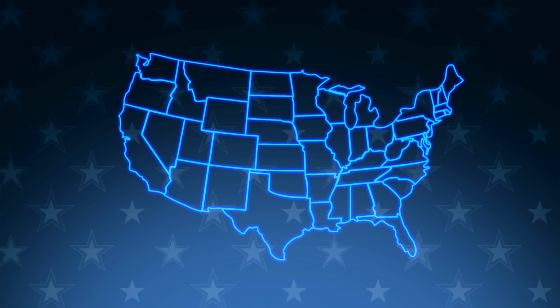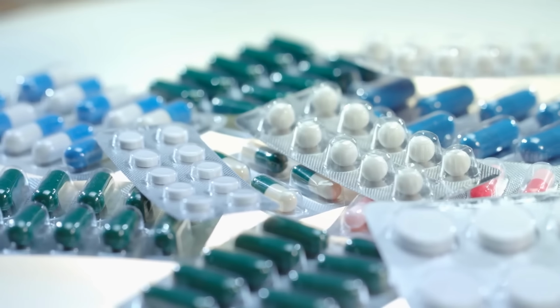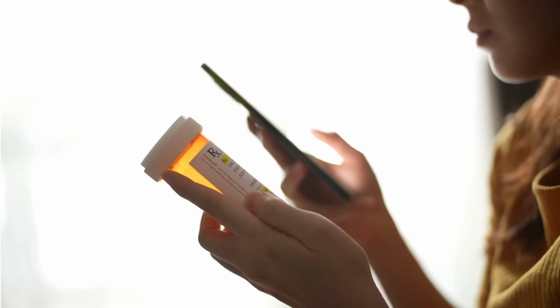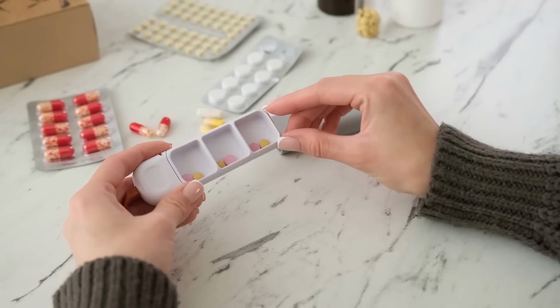This is especially important since different states have varying laws about prescription labeling. It's generally a good idea, regardless of the medication, to have a copy or photo of your original prescription bottle if you do decide to use a new container or a pill organizer.